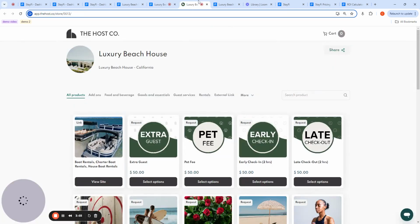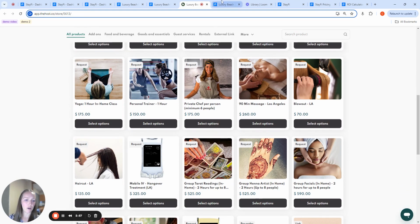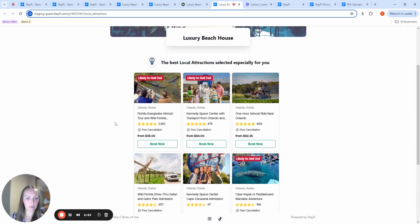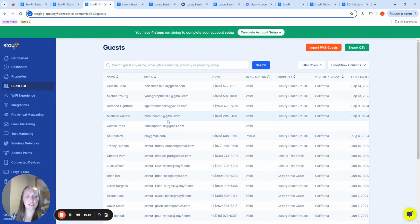The Hostco will allow you to set up a virtual store for each of your properties to sell amenities such as early check-in or late checkout, while our Viator integration allows you to make an automated 8% commission when guests purchase a local experience. After you've collected that information, it will all live here in your StayFi dashboard in your guest list. Keep in mind that we also validate the guests' emails using ZeroBounce as they come in, so you know you're getting real emails to market out to.